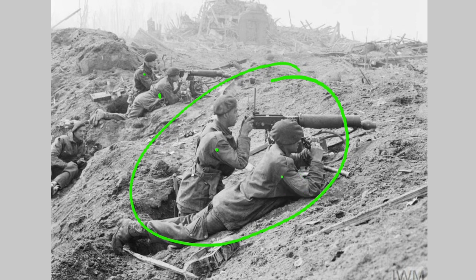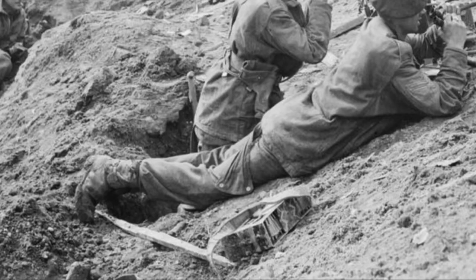either. So he's spotting and acting as the number 2, which is quite interesting because number 2 is a really important job, as we've probably talked about. I reckon this guy down here is the number 3, or certainly an additional member of the section bringing up ammunition. But it's interesting how much kit there is lying around.